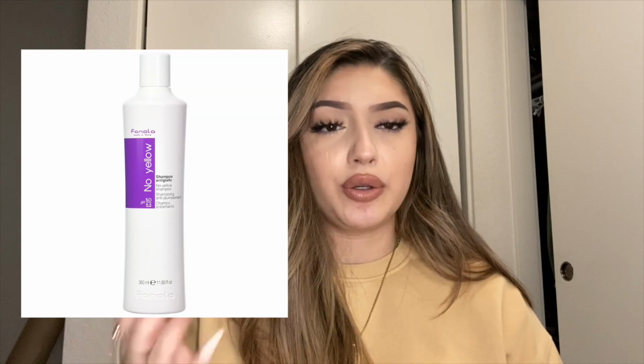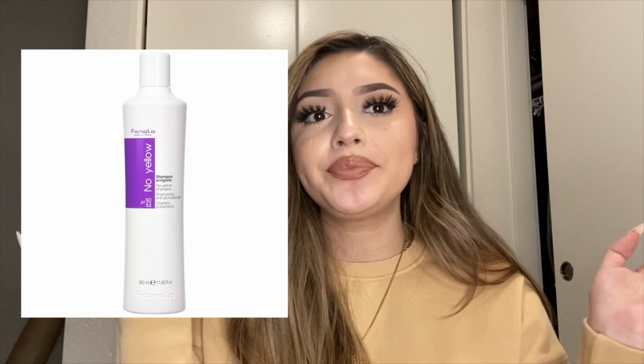So Head and Shoulders. And then I get a lot of questions on how I keep my blonde and what shampoo I use for that. So I do have a shampoo for my blonde, and it's this one right here. I'm going to pop it up on the screen, and everything will be linked down below as well. I believe the brand is pronounced Fanola, and I use their No Orange shampoo or No Yellow shampoo, I believe. Like I said, I'll pop it up on the screen of which one I use. It's a purple shampoo, and that's what I use on my hair.